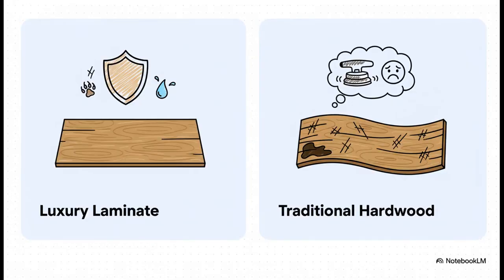Now, what about good old hardwood? We all love that authentic look, but let's be honest, it can be a headache. You're constantly worried about scratches, water spots, and eventually the whole sanding and refinishing process. With luxury laminate, you get that same wow factor, but you can just relax. It's the look you want without all the stress.